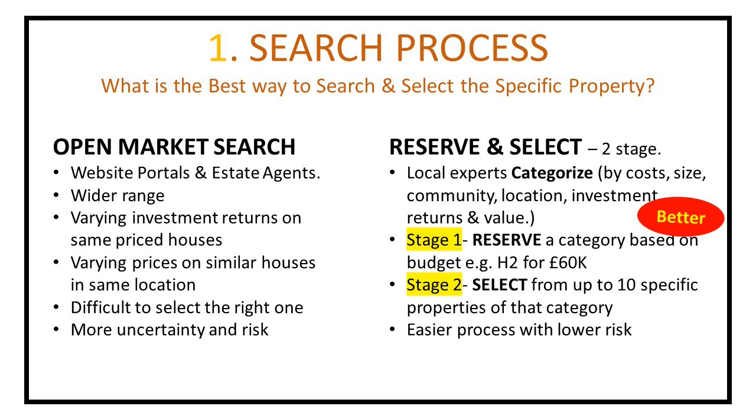Two properties that are at the same price may vary hugely in terms of overall investment returns, rental income and future resale value. Similar looking properties on the same street may vary greatly in price depending on their internal condition and rental status. Thus, it is not easy to select the specific property and there is more uncertainty and risk.